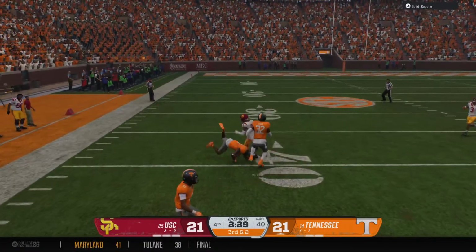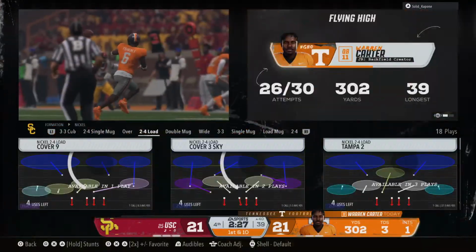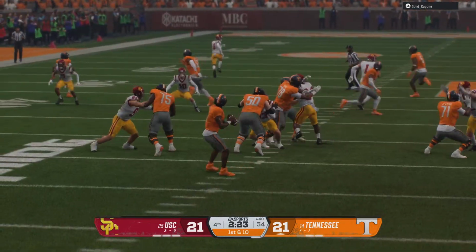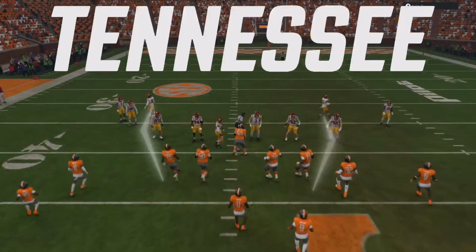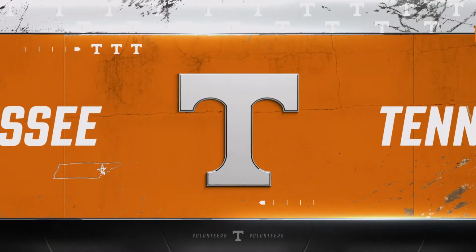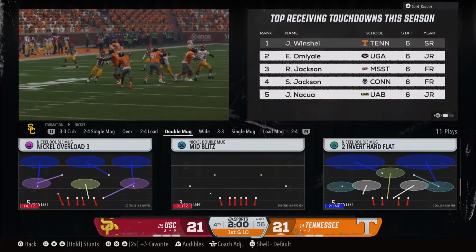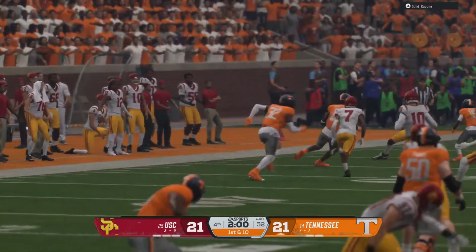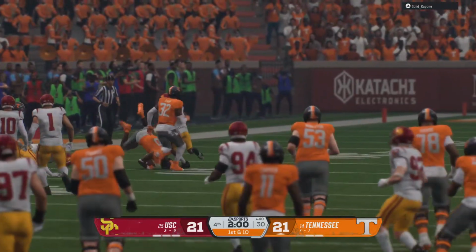Breaks into the open. Well, this guy's having a day. It doesn't matter where he's lined up or what routes he's running. He just seems to always be getting open, and his quarterback is taking notice. He's looking his way. Nice job there, throwing in time, getting it to him in space and allowing him to go to work. This is turning into a very nice statistical day for this wide receiver.